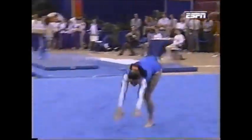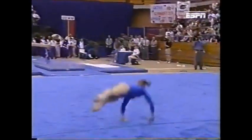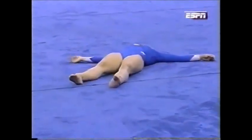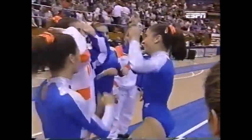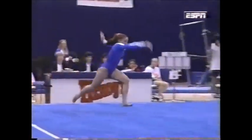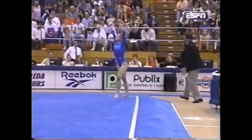There was the gator chomp. She ends with a handspring front full. And she goes back to relax. Let's take a look at that first tumbling pass. She does round-off whip, back handspring, double tuck, and look at this landing. Perfect.